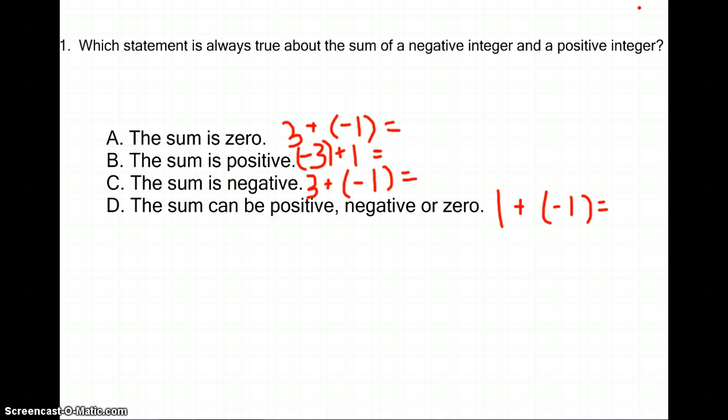Okay, now the important part about this problem is that you notice that it says a statement that is always true. So what we want to do is try to disprove some of these. If we look at the first one, it says the sum is 0. So what I did is I looked for something where the sum was not 0 when I added a negative and a positive integer. So I got a positive 3 and negative 1. That is a positive 2, which is not 0. So the sum is not always 0. We'll cross that one off. Now I have a negative 3 and a positive 1. It says the sum is always positive. Well, negative 3 plus positive 1 is a negative 2. So we can cross off B.